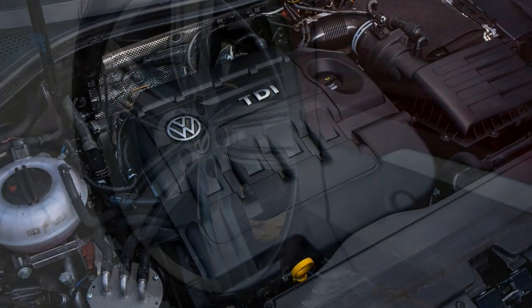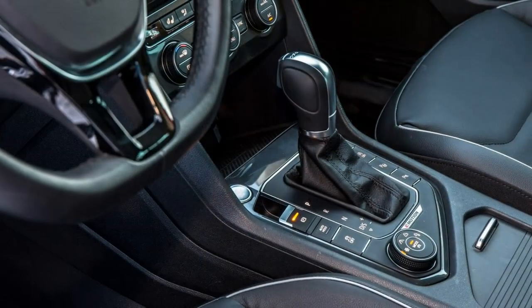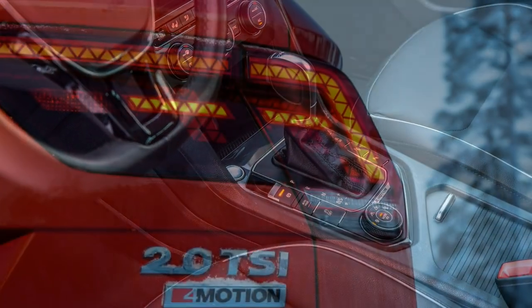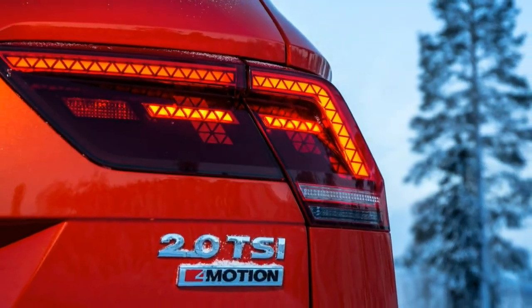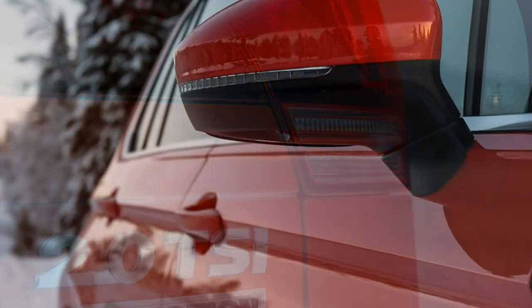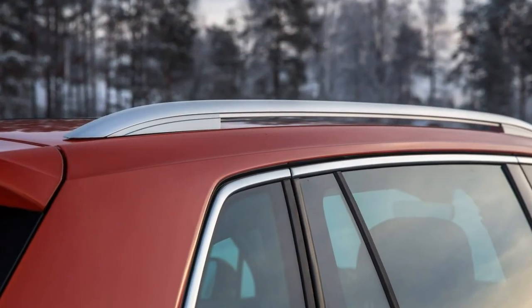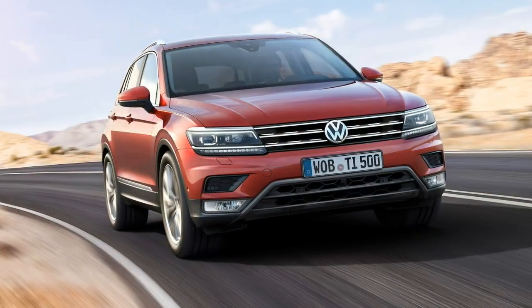TSI petrol engines. The petrol lineup kicks off with a 1.4-litre TSI producing 125 horsepower and 200 Nm of torque. It's limited to front-wheel drive and a 6-speed manual, and only comes in models lower down the range, S, SE and SEL.